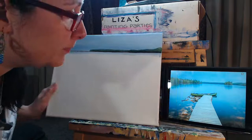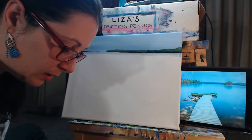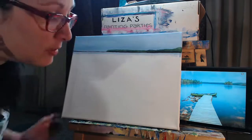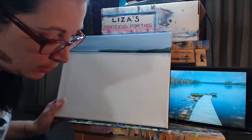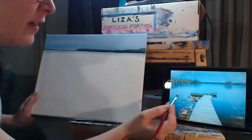Okay, so now this side. Let's play with that a little bit. So I'm still gonna use the black just to give me a bit of a line where I want that land to be on this side here. And that kind of comes out.